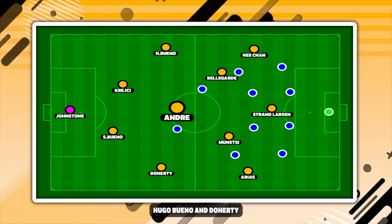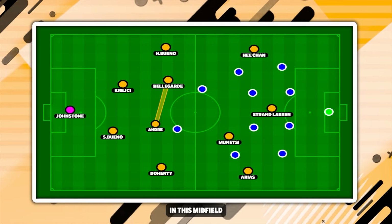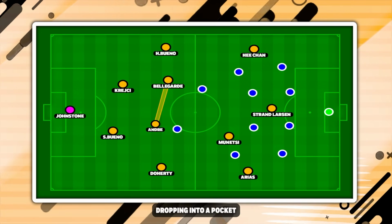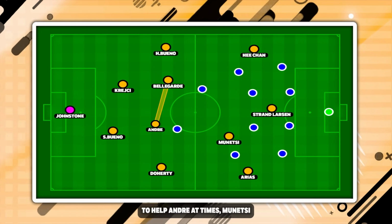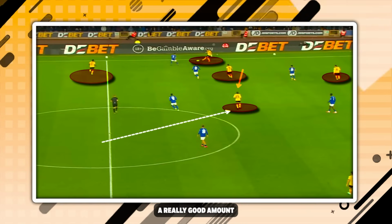Hugo Bueno and Doherty then moving forwards, but it was through the rotation in this midfield area with Bellegarde dropping into a pocket to help Andre at times, Molineux doing the same on the other side, that gave Wolves a really good amount of rotation.